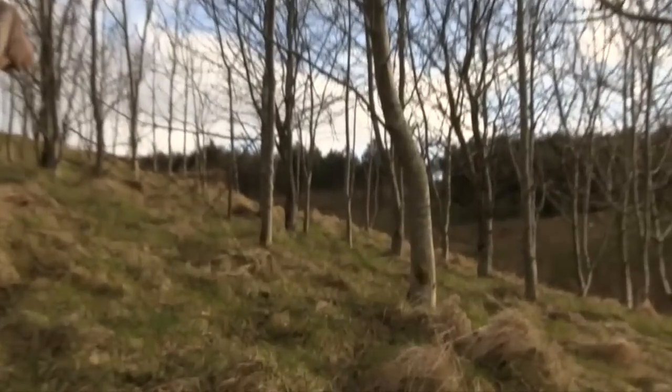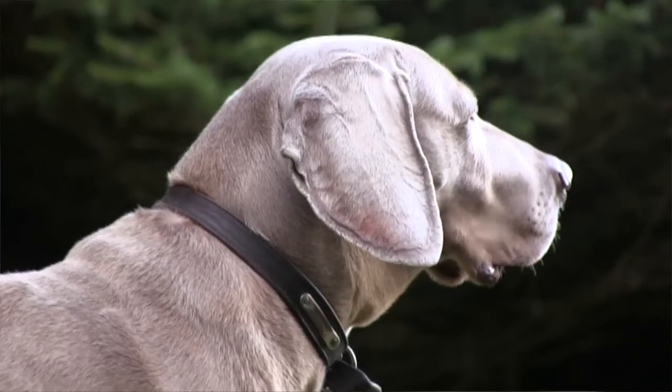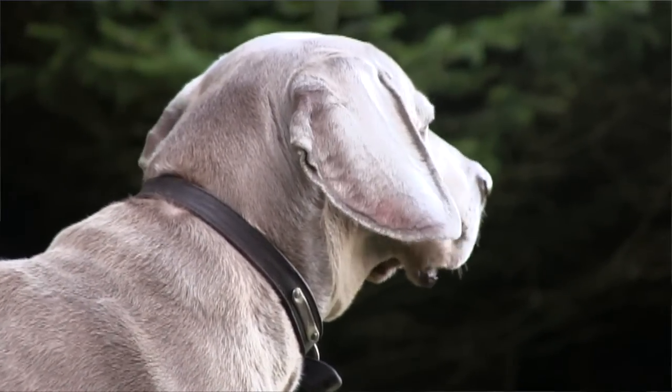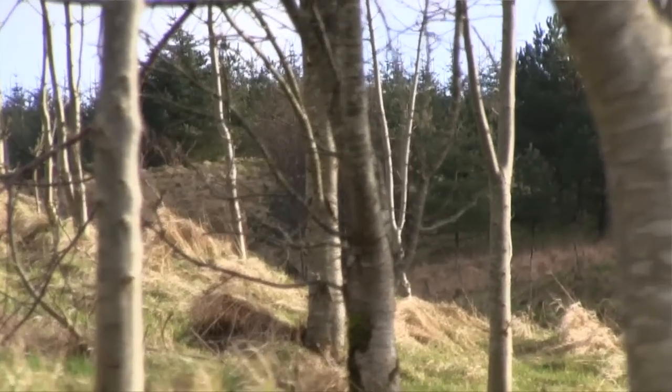I can't see what it is at the moment. It's got its head stuffed in a big clump of rushes. I've got a perfect wind here. We'll gain a bit of ground and have a good look and see what we've got. I suspect this is not an animal we want to shoot, because with it being on its own, I think we've probably got either a buck or a doe. I kind of suspect that might be a buck actually, but right in a thick tussock. So we just drop down and we'll get a bit more ground on it. The wind's perfect.